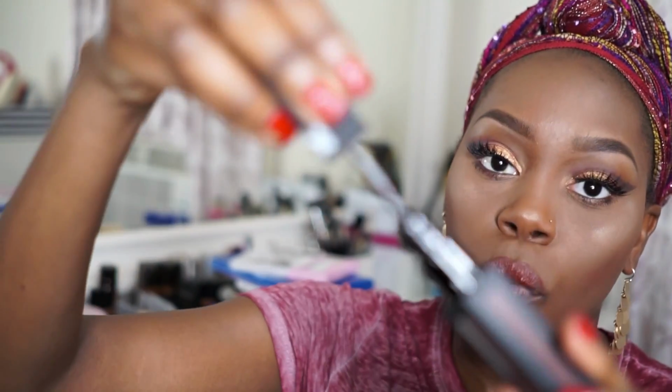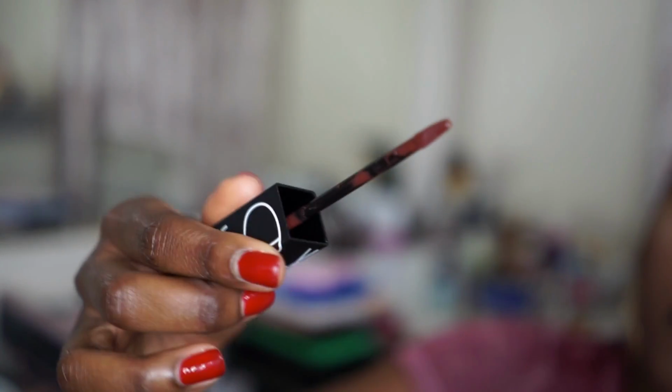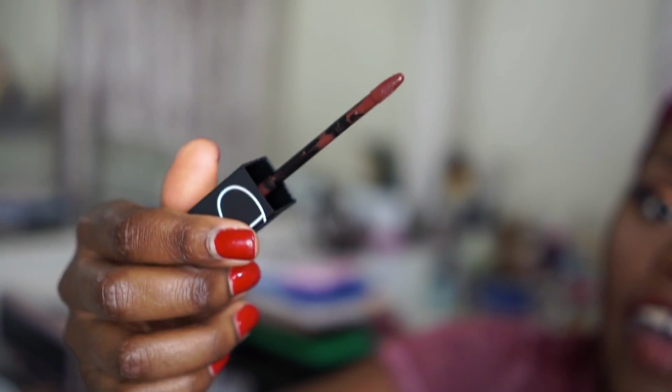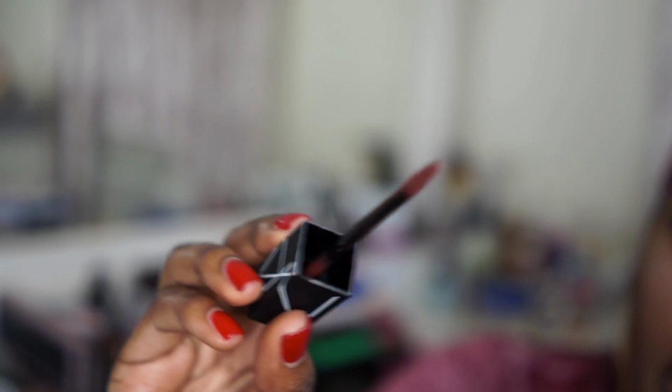So this is definitely a very dark brown. Let's show you the wand. The wand is super unique. It's very precise. Let's see if I can focus. I have to get out of the picture. I've never seen such a precise lip brush ever. I think this is the first one I've ever seen this way. It's even pointy right at the end.